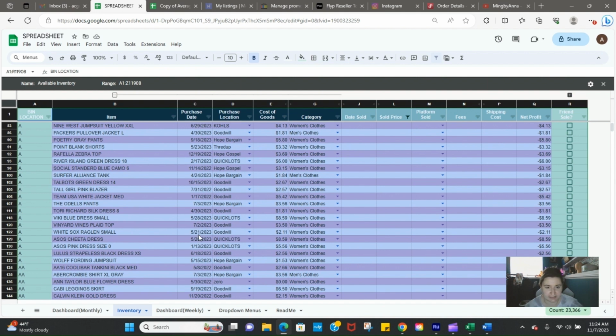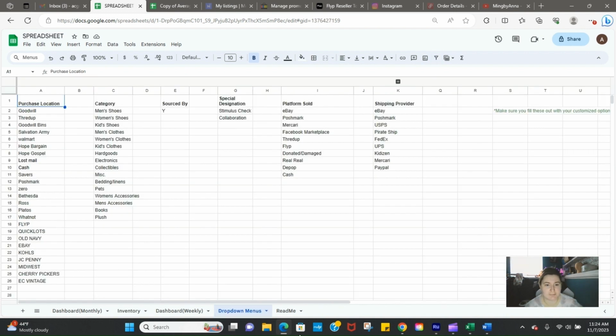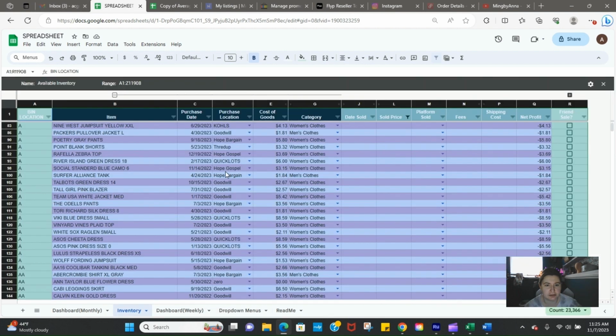This tells me the date that I purchased them, where I purchased them, my cost of goods, the category. All the information in these preloaded columns here, you are able to change. You go to your drop-down menus and you can add items, like I added Old Navy, Quick Lots, eBay, Kohl's, JCPenney's, that kind of thing. And you can go right back to your inventory.